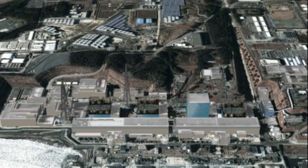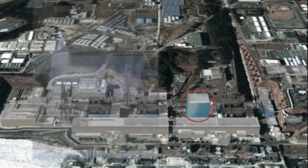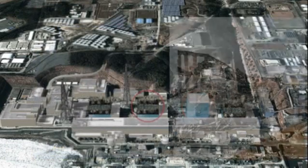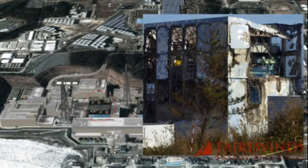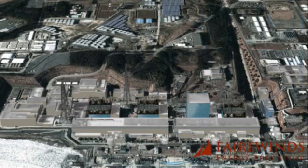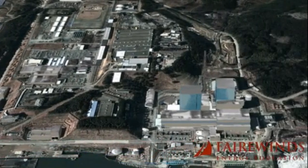In the center of this drawing is the Fukushima Daiichi 1 and Fukushima Daiichi 2, and then 3, and then 4. On the far side of this picture, on the right, are two more cubes, and that's units 5 and 6. We'll talk about them later.